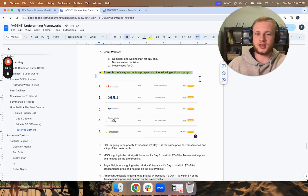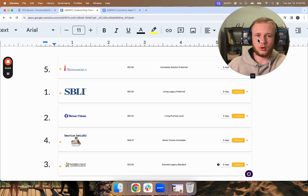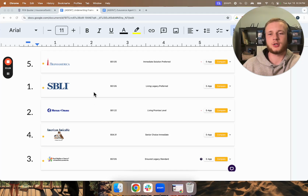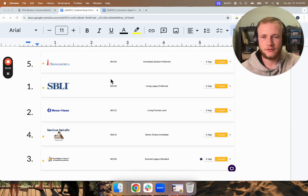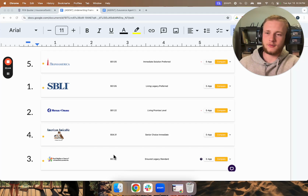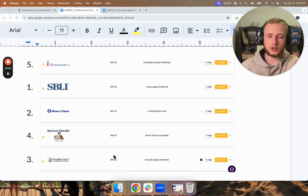So let's look at an example and see how we would actually use this whole system in action. Let's say we put in the health questions and this pops up. Up here at the top, we have Transamerica for 51.05, SBLI for 51.05, Mutual of Omaha for 51.22, American Amicable for 54.31, Royal Neighbors for 57.05, right? What most people would do, and what most people assume, is they just go off the cheapest option to the most expensive option.